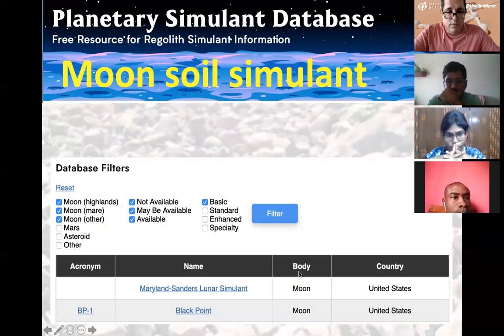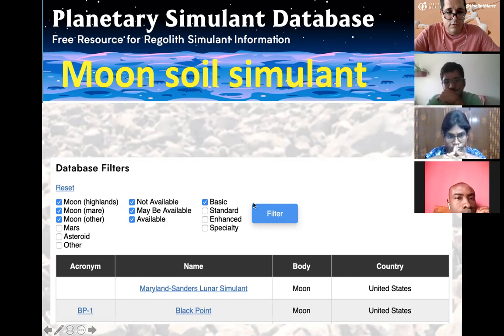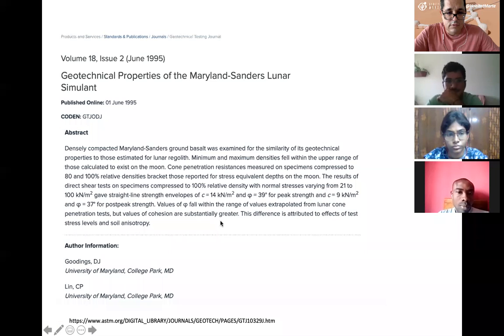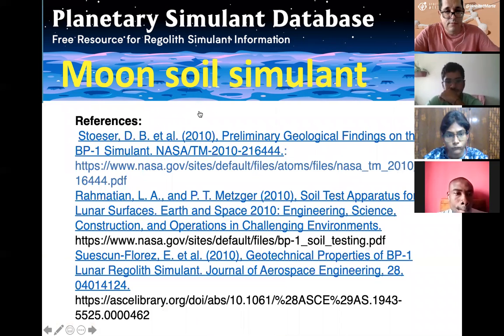And then also we found two soils, and then one was developed by University of Maryland, and then the soil was identified in Sanders in Virginia. And then also the second soil was developed by the Kennedy Space Center from NASA, okay, and then was identified during field work in Arizona, okay. And then in this case, we have three soils analog to Mars and two soils analog to Moon, based in basalt. Okay, and then we have some references here.